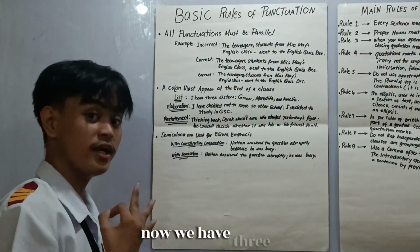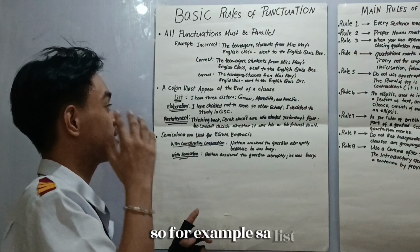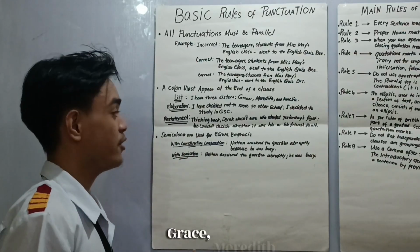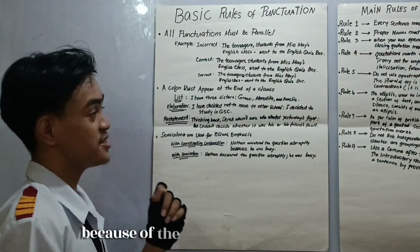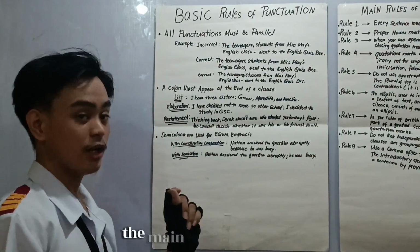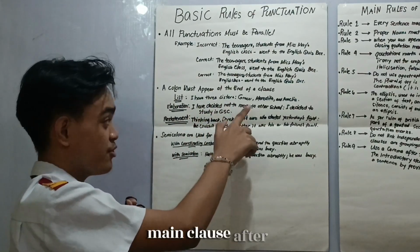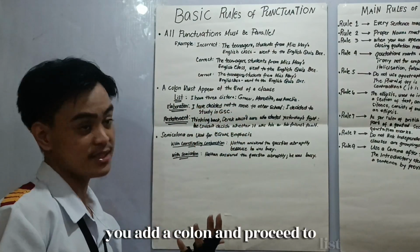Next basic rule of punctuation is that a colon must appear at the end of a clause. Now we have 3 here. We have list, elaboration, and statement. So for example, as list: I have 3 sisters, Grace, Meredith, and Amelia. Now because of the basic rules of punctuation, you must add a colon after the main clause in a sentence. So as list, I have 3 sisters, main clause, after that you add a colon and then proceed to list.